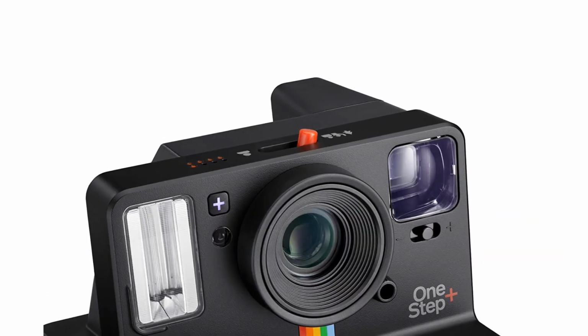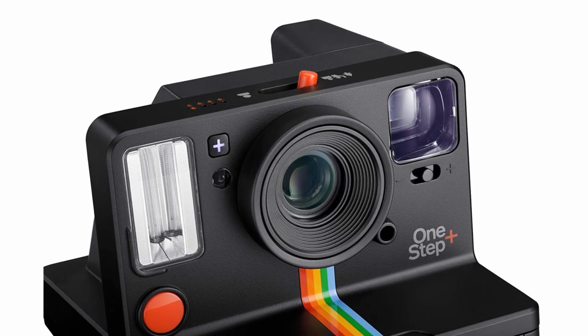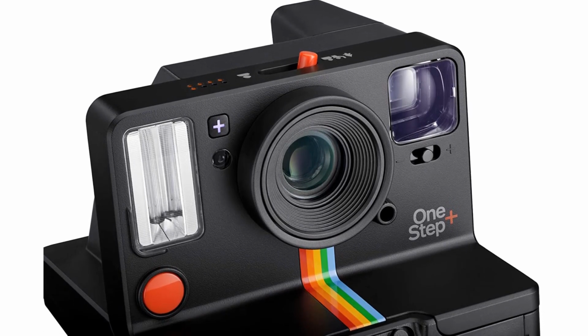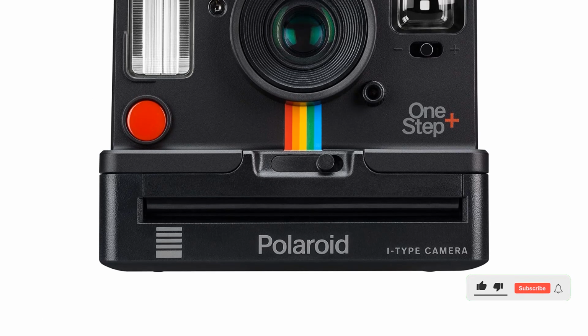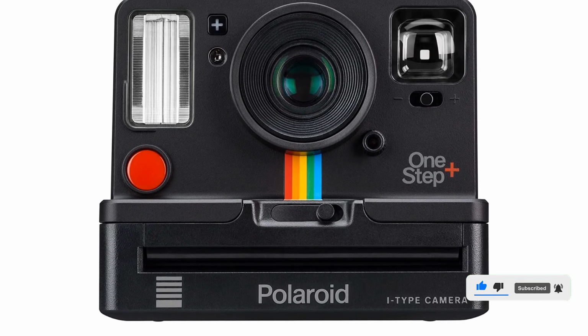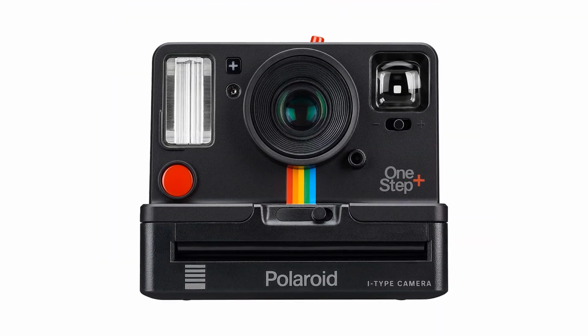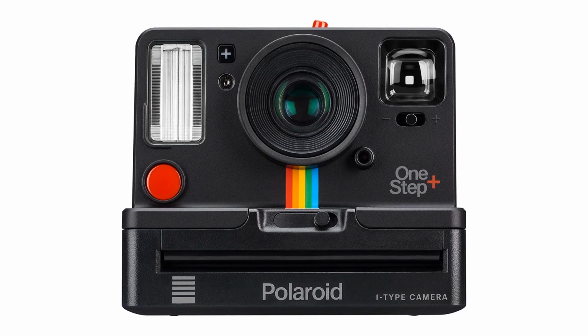The One Step Plus is compatible with the Polaroid Originals app, which offers a wide range of creative tools to enhance your photos. With its built-in flash and rechargeable battery, you can enjoy up to 60 days of standby time and up to 20 photos per charge. Take your photography to the next level with the Polaroid One Step Plus Black.